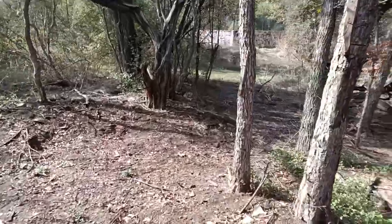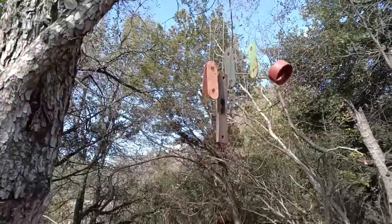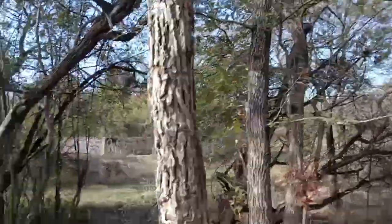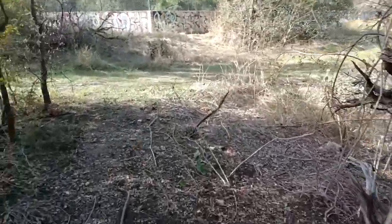Yes, poop buckets. Oh man, I was wondering what that noise was. Homemade wind chimes. That's interesting. I like bringing you guys on these walks with me.